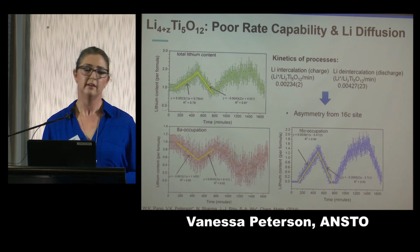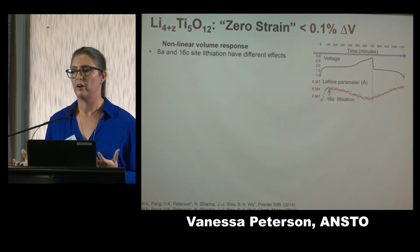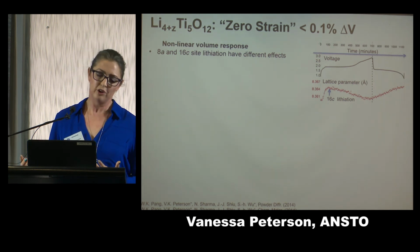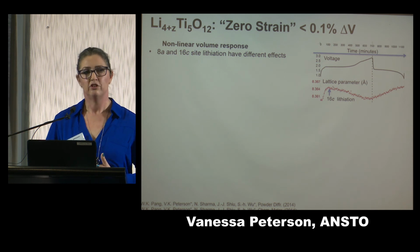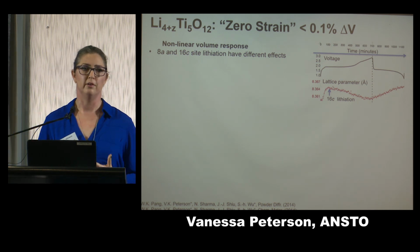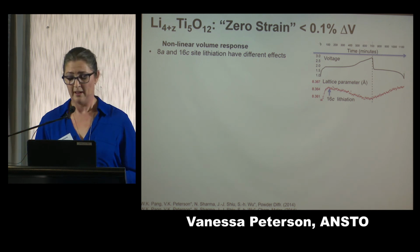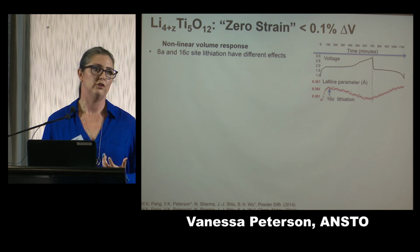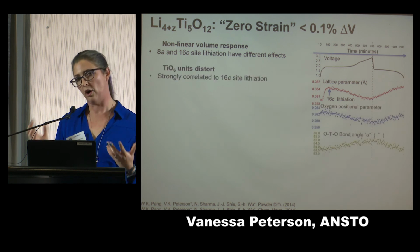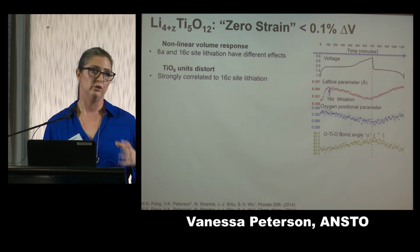We could relate that to actually the zero strain property of this material as well. It turns out that when lithium moves into this particular site, it actually changes the response of the material from expanding to contracting because of interactions. And so you have this system where it's suddenly a higher energy cost to put lithium into the material because you have the host material, this titanium oxygen, responding to lithiation.